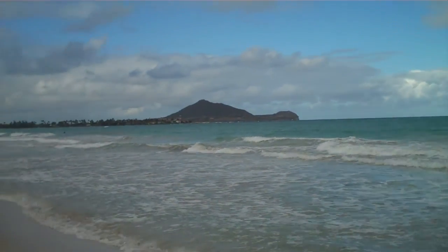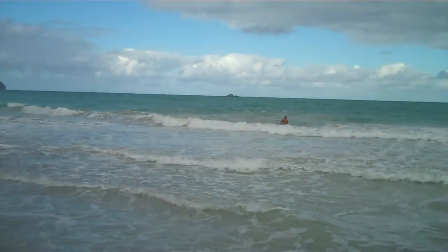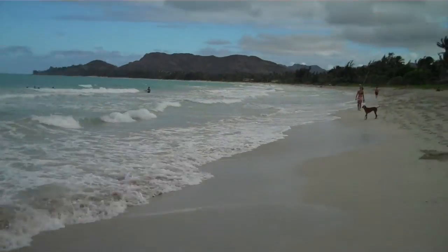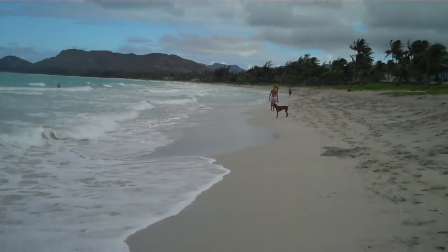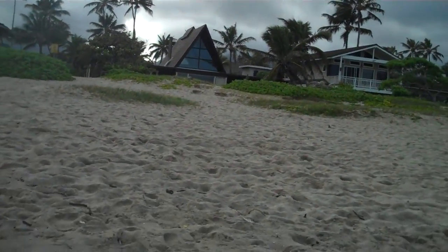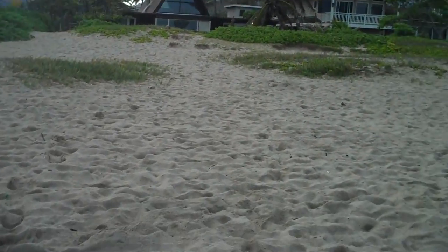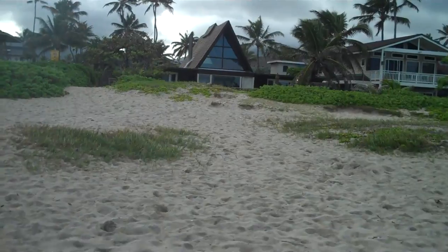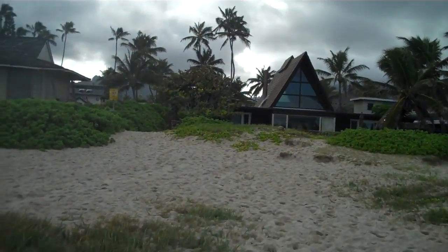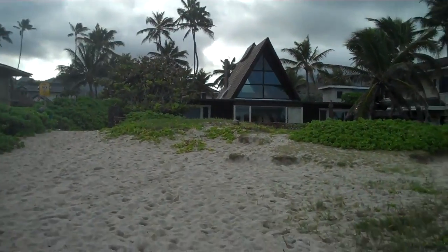And there's the view. How cool is that? And there's very few people on the beach. 10, 15, maybe. There's the house from the outside. Very cool. So that's my tour of the house in Hawaii.